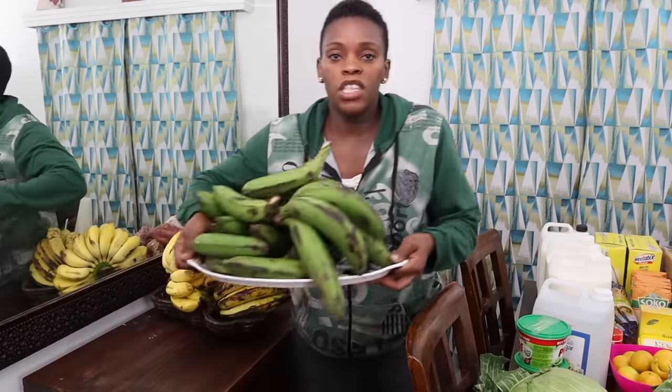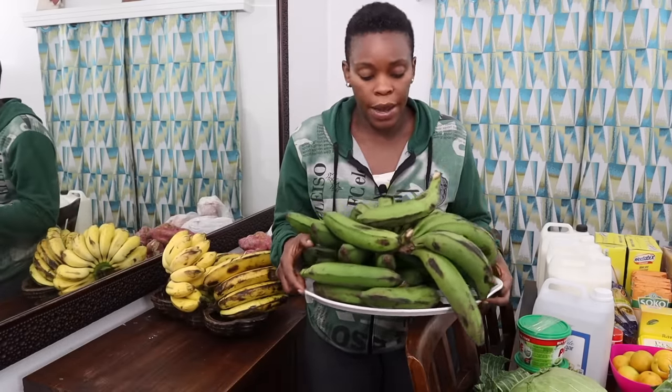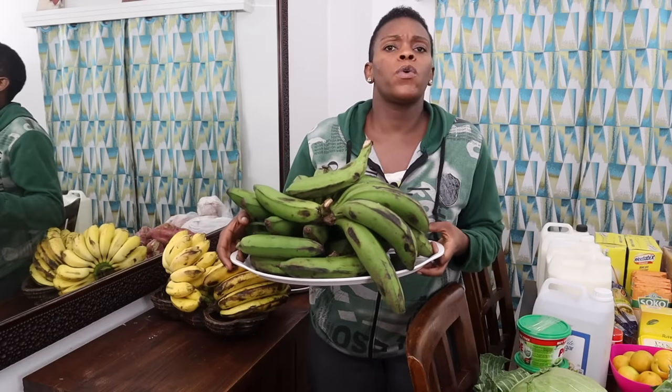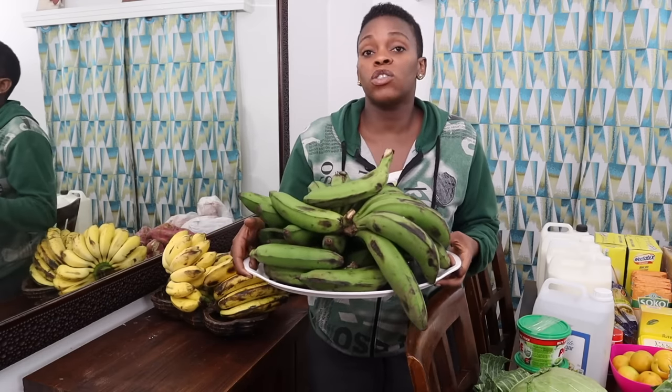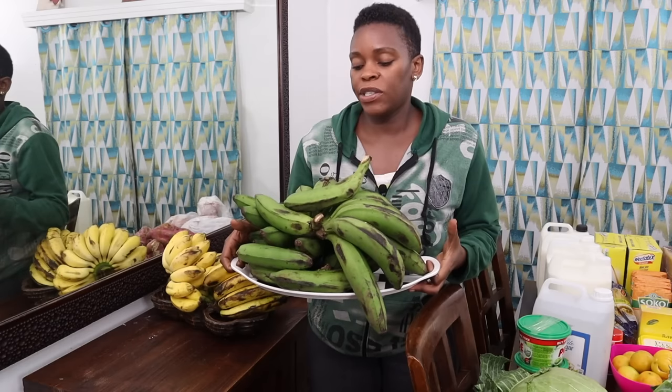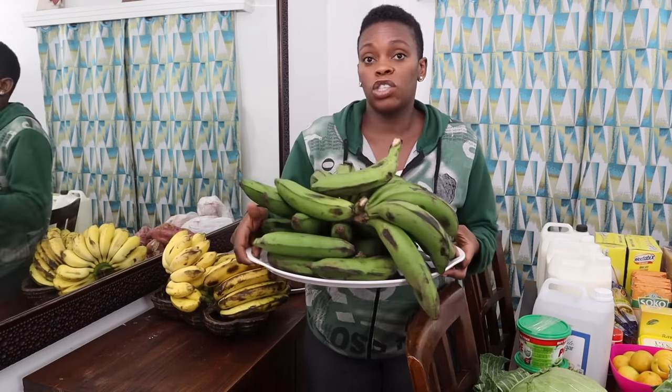Then I also bought these matoke bananas for cooking. These ones were being sold in bunches. So I bought 2 bunches for 100 shillings each. So all this cost me 200 shillings.